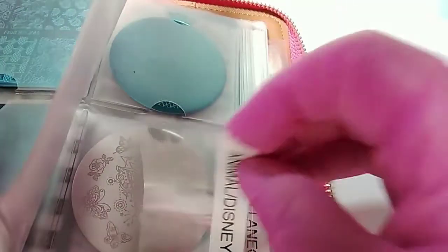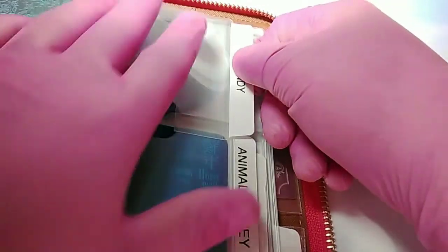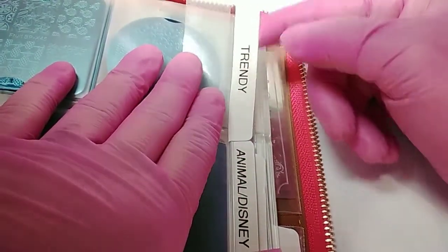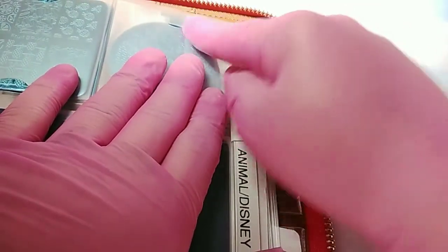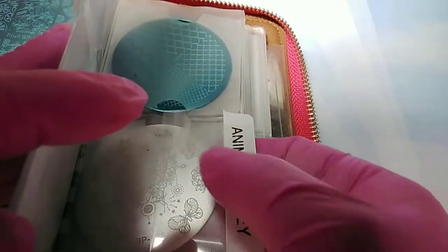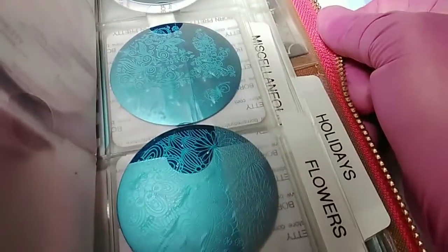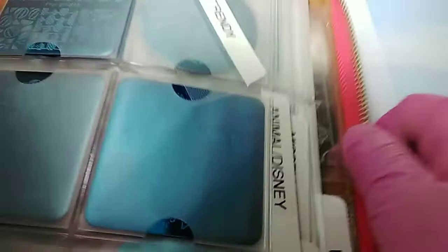I have my tabs. These are falling off a little bit. Okay, making me look good. It's just from the type of, what is that, silicone? But either way, I just put a little bit of the double-sided tape. It works just fine. So I have this tab as well. And it just works for me. Where I have holidays, I have flowers, I have miscellaneous, I was going to say mischievous miscellaneous, animals on the outside. I do not have this labeled just because I've got the big stamping plate holder.